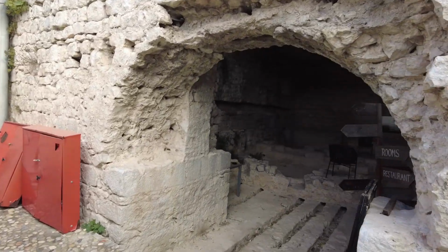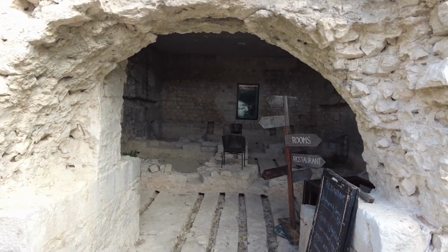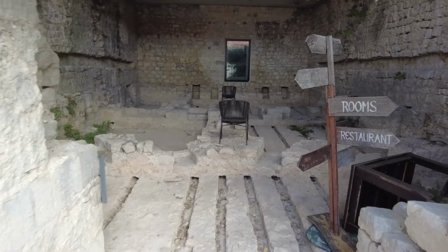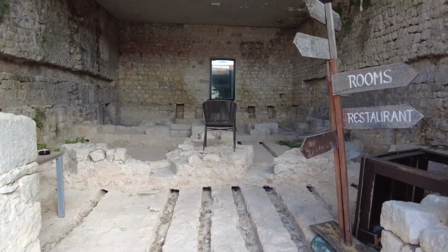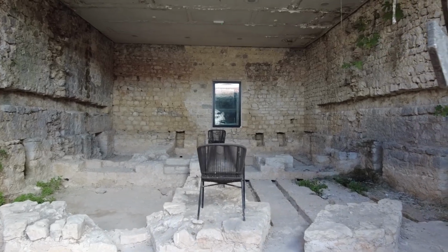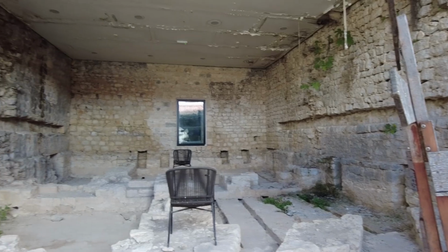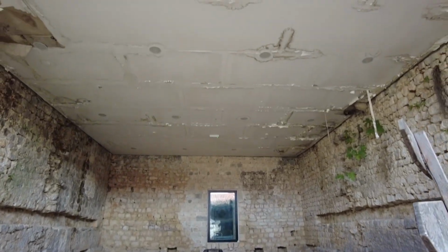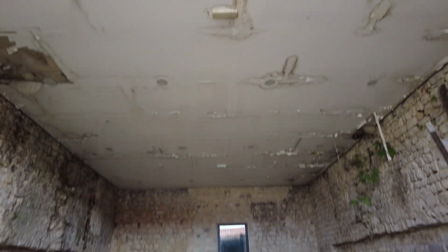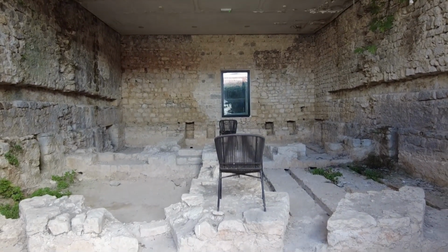Wow, check out this. That's just fantastic. There is a restaurant here, so you don't actually have to stay the night. You can just come to get a meal. But just wonderful. It does have an artificial roof to keep the weather out, to protect the archaeology, I guess, if that's what you're going to call it.